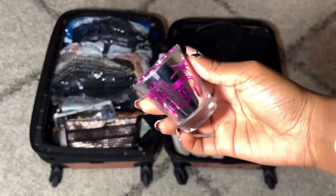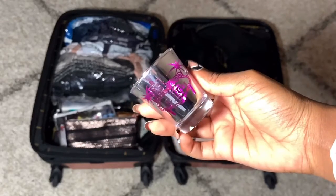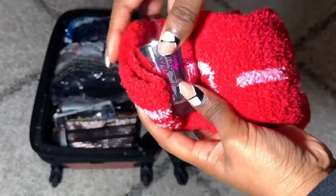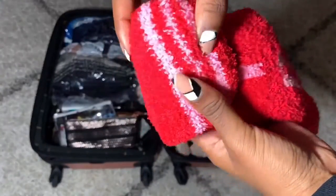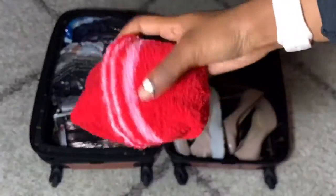If you're like me and you collect a shot glass from every place you've ever been, then you know bringing it home is a little bit stressful. So the thing I like to do is wrap it in my fuzzy socks because I don't go anywhere without a pair of these. And I just kind of wrap it up to the best of my ability. And I also will keep it in the newspaper that the store will wrap it in as well.